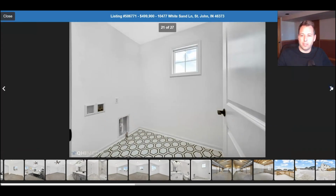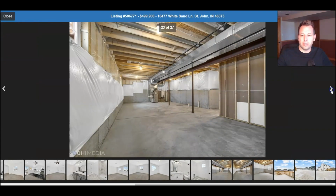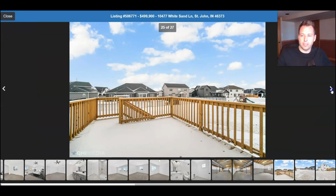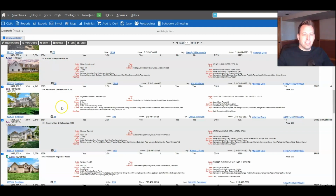All right, we got the upstairs bathrooms, all upstairs, and this is pretty common too, that the laundry room is upstairs. You got the unfinished basement with that half insulation layer, and that's a view of obviously the backyard. All right, so that's St. John. All right, so Valparaiso, most people call it Valpo for short.